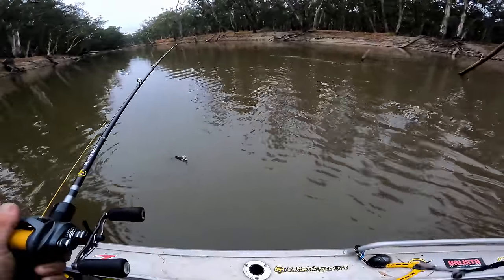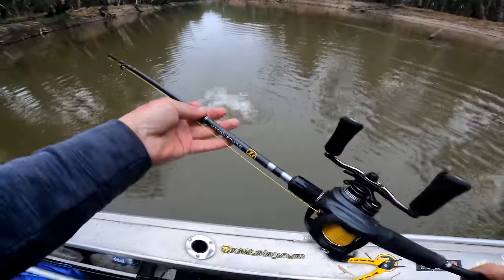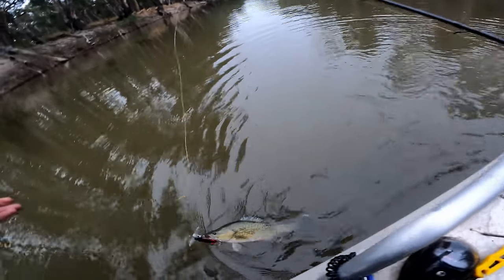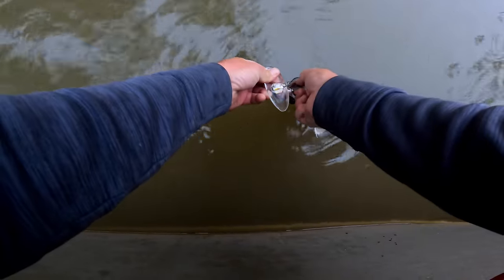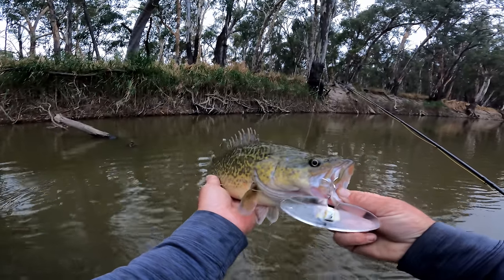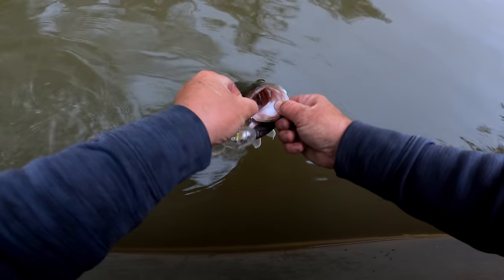Are we going to spotlight? We're sort of on the move a bit. Fish. That was awesome. Jeez, did you nail that? He's only little, but he's fat. Got him. Check that out. Super cool. Absolutely smashed it.